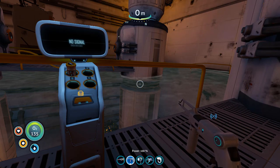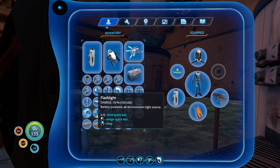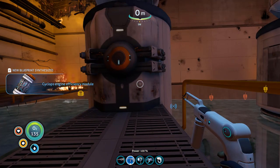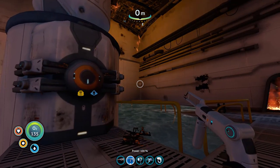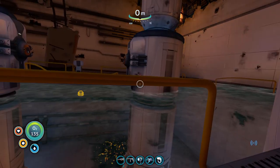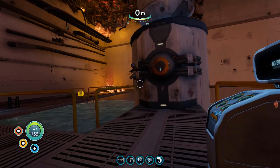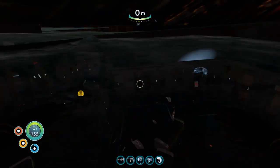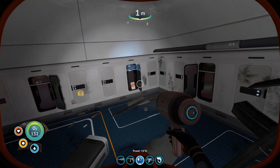Okay, now I gotta go back and get this thing. Let's see. I used up enough water and health and all that good stuff. Batteries. Switch that out. We'll dump it. Cost of doing business. Cyclops energy efficiency module. All right, we did it. Mission accomplished. So we will come back to pick up stuff that we've dropped or whatnot. But everything's repaired and yeah.